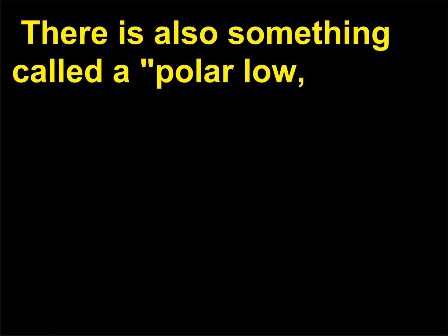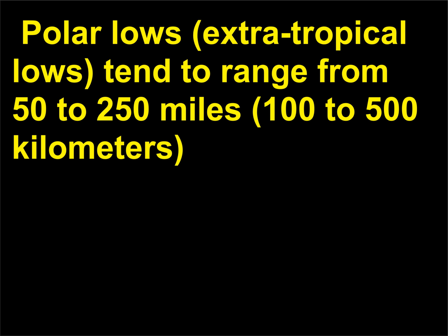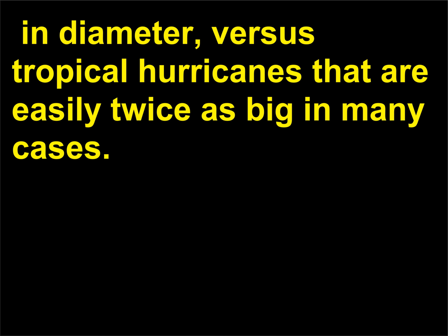There is also something called a polar low, which is like a small hurricane that can form above the Arctic Circle. Polar lows, extratropical lows, tend to range from 50 to 250 miles, 100 to 500 kilometers in diameter, versus tropical hurricanes that are easily twice as big in many cases.